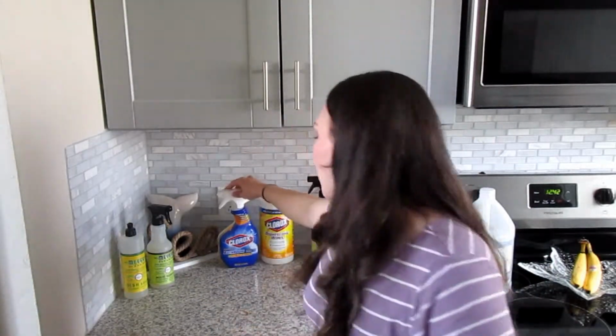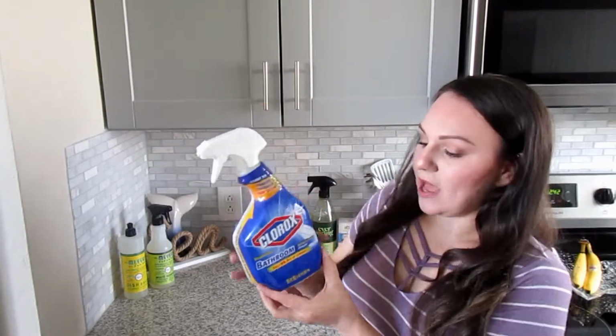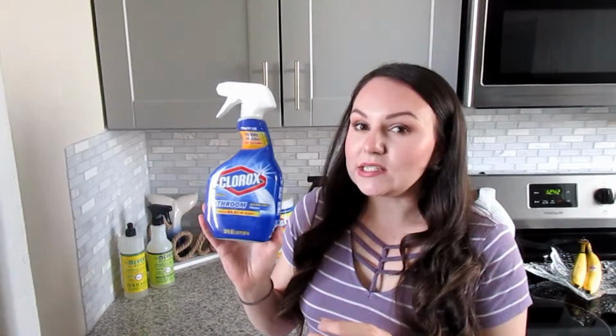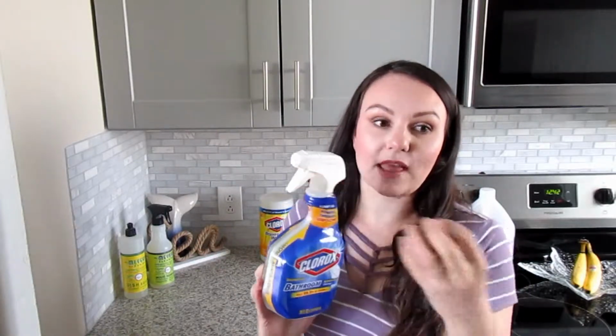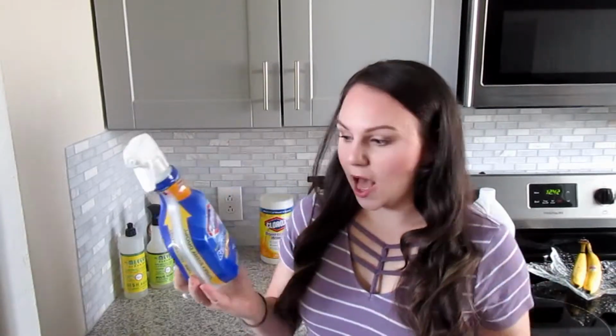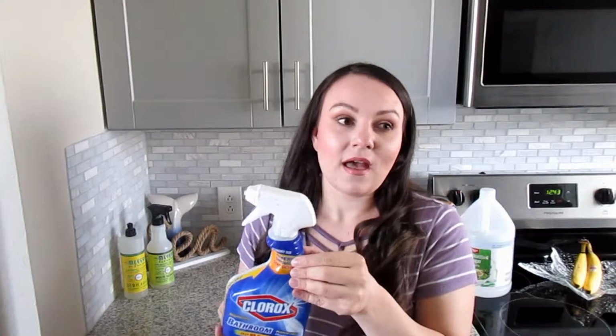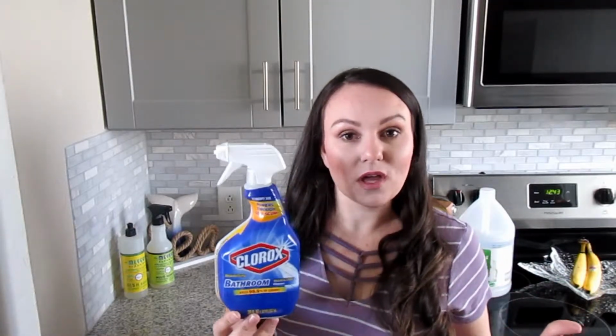Also, next up in the Clorox category is the Clorox Bathroom Spray. This one is bleach free, so it's not going to get your clothes messed up, your rugs, towels, anything like that. So it's really nice that way. This one also foams, which I feel like helps really get all of the gunk up, and it kills 99.9% of the germs. So I really just love knowing that my shower stays nice and disinfected, and it also gets up that nasty soap scum. We have a lot of hard water here where we live, and this stuff really works well. Let it sit for a while and everything, and then go in and scrub it, and this does the trick.